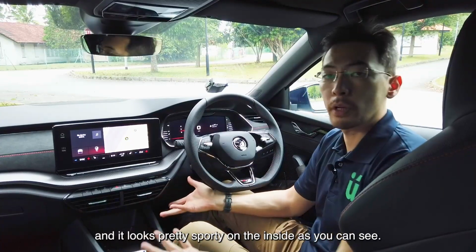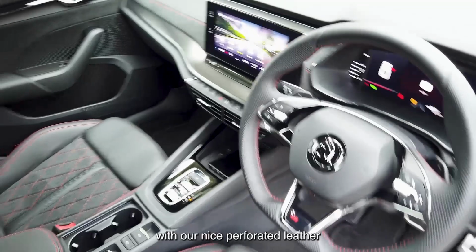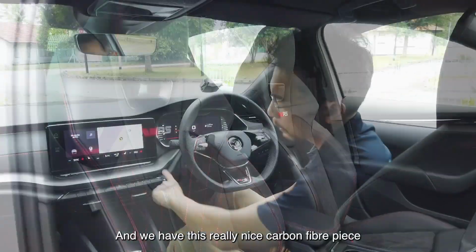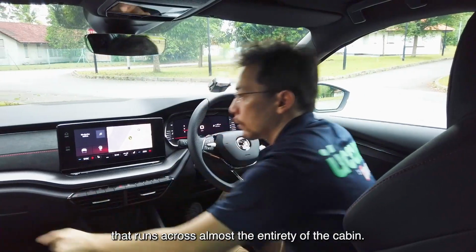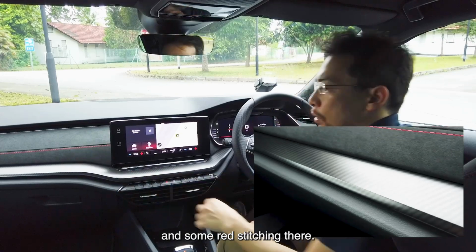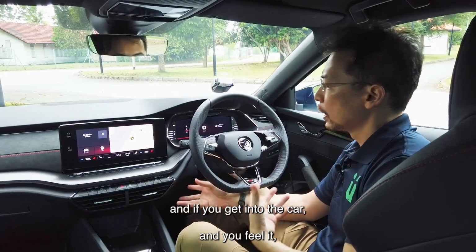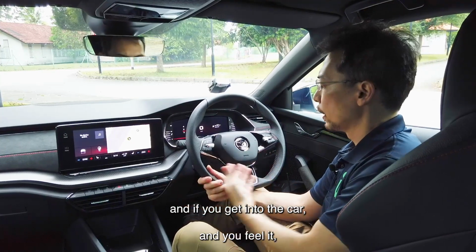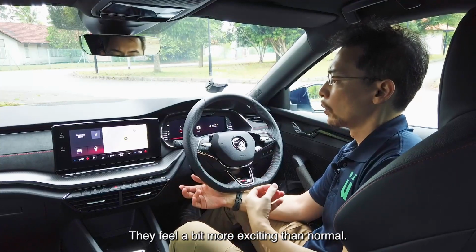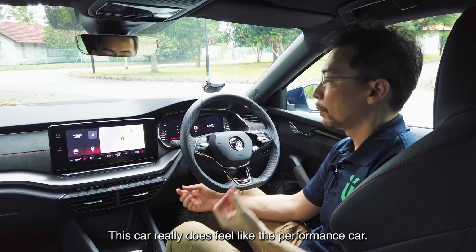And it looks pretty sporty on the inside, as you can see. We got our 3-spoke steering wheel with our nice perforated leather, red stitching, we got sport seats, and we have this really nice carbon fiber piece that runs across almost the entirety of the cabin. Also some Alcantara here and some red stitching there. So definitely some very obvious sporty touches, and if you get into the car and you feel it and you touch it, all the major touch points are premium. They feel a bit more exciting than normal. So I would say yes, this car really does feel like a performance car.